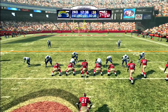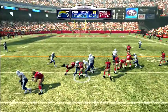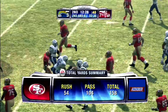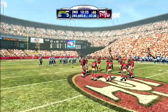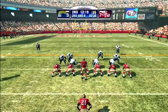Let's go right. They keep it on the ground with the tailback. He's tackled at the 36-yard line. Gore gains about 2 yards on the run. It's 2nd down and 8 to go. 1 man in the backfield.